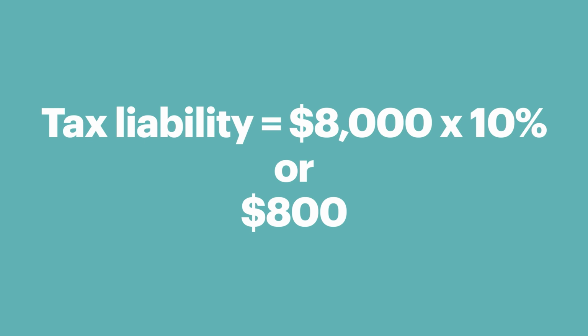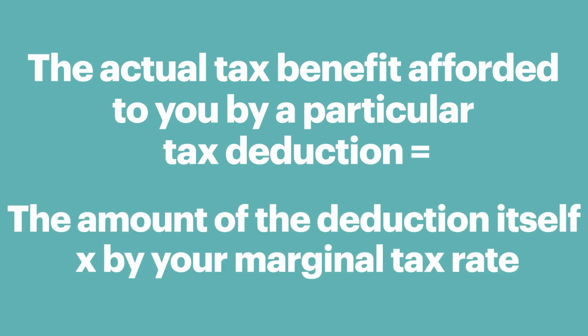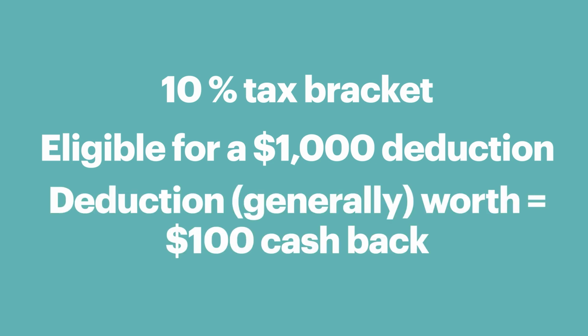So what's your tax liability now? Your liability is now $8,000 times 10% or $800. So how much actual tax benefit, dollars back in your pocket, did that deduction provide you? $100. That's the difference between your old tax liability and your new tax liability. Therefore, in general, the actual tax benefit afforded to you by a particular tax deduction is the amount of the deduction itself multiplied by your marginal tax rate, which is generally the tax bracket you are in, unless the deduction moves you into a lower tax bracket, in which case the math is a little bit more involved. So if you're in the 10% tax bracket and you're eligible for a $1,000 deduction, that deduction will generally be worth $100 in actual cash back in your pocket.